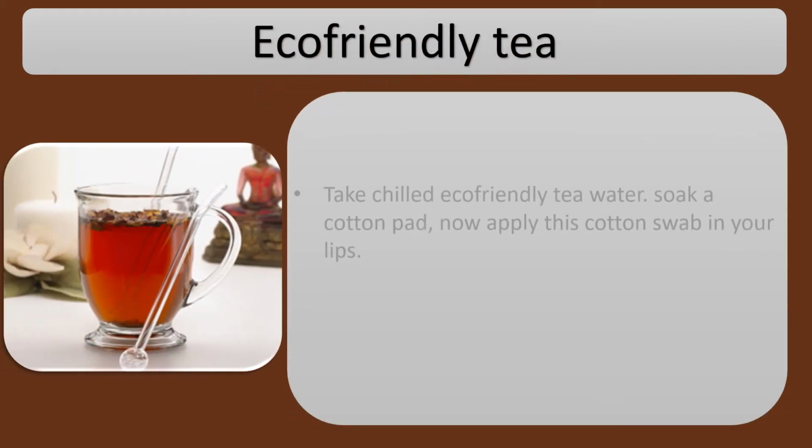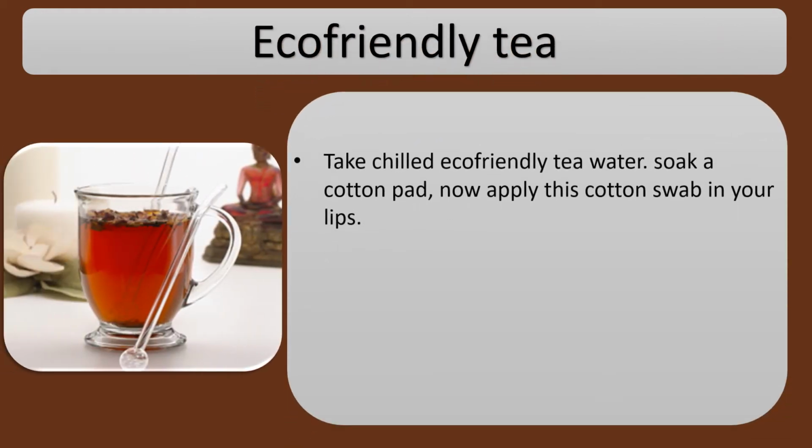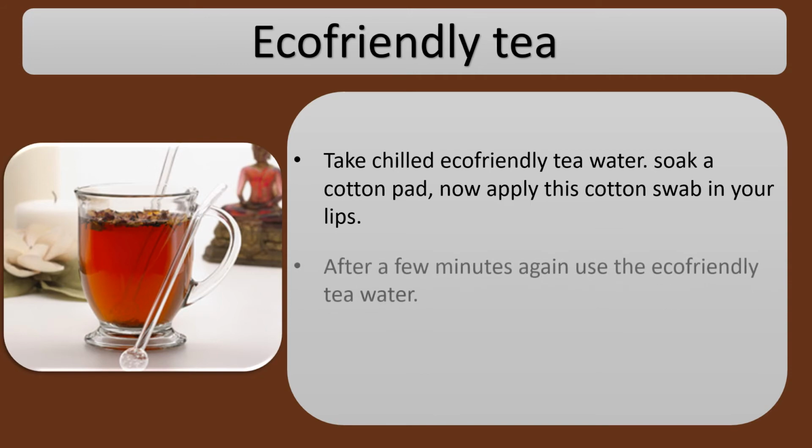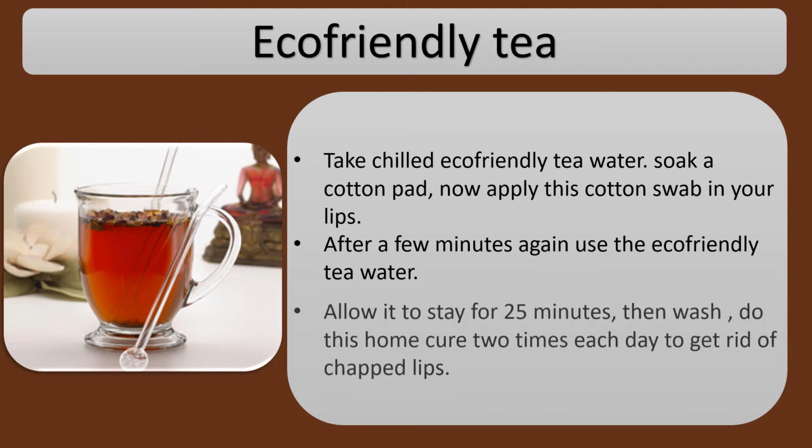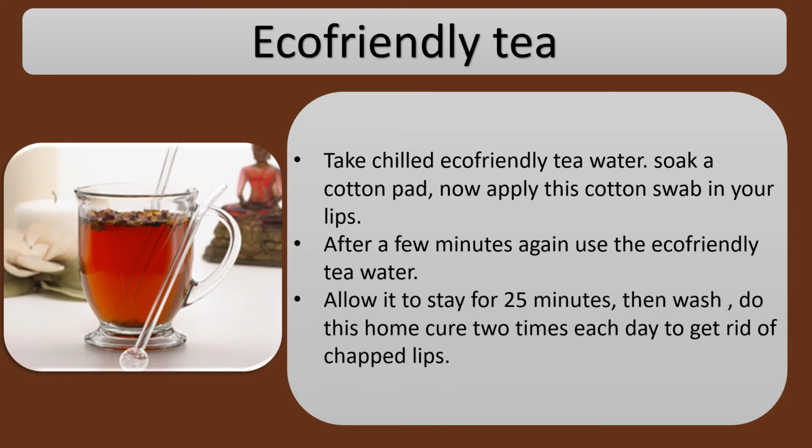Green tea. Take chilled green tea water. Soak a cotton pad, now apply this cotton swab on your lips. After a few minutes, again use the green tea water. Allow it to stay for 25 minutes, then wash. Do this home cure 2 times each day to get rid of chapped lips.